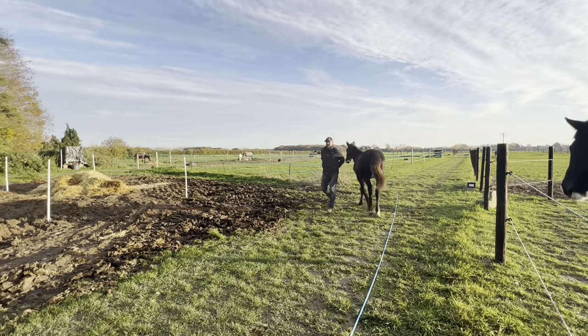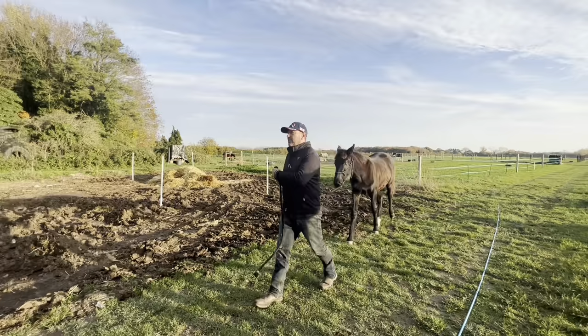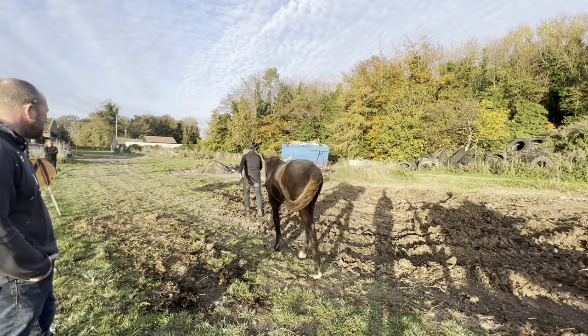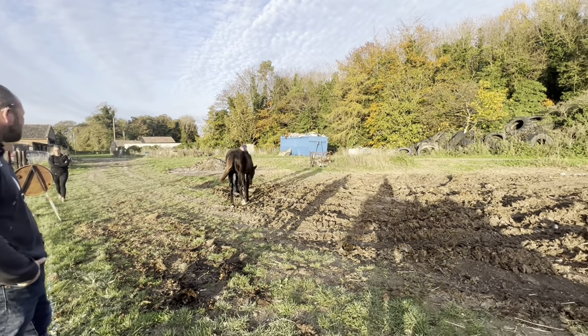Right, we'll give her a bit of scram now. So where are you happy with? Where the foal is, I reckon. Just in there a bit. Or in the middle, wherever. It's normally about here, isn't it, Carl? She's really pushing you into the fence, or me into the fence.